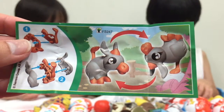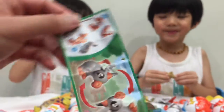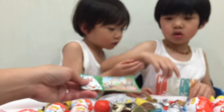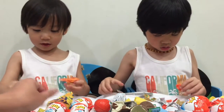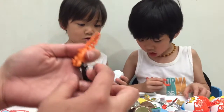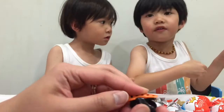Bunny donkey. And you can flip it over and it still looks the same. Okay, here's your instruction. Taylor, do you want to open your next surprise egg? Do you want me to go help you with that? It's a donkey. Oh, you can change it to a different animal.